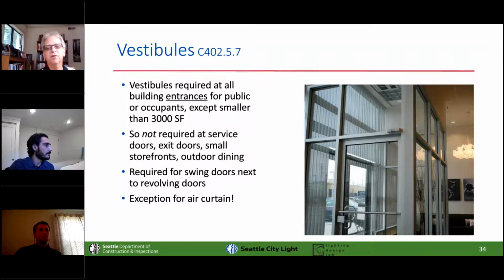So if it's just a fire egress door, we have exceptions for little storefronts, for that doorway between the restaurant and the outdoor dining area. You do need to have one for the swing doors next to your revolving doors, if you've got revolving doors. And finally, if you've got an air curtain, you can do that instead of the vestibule.